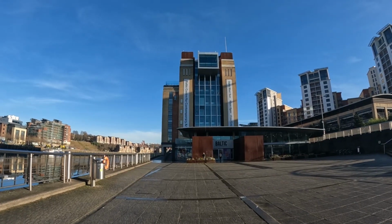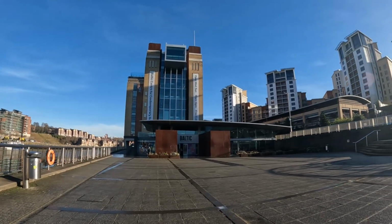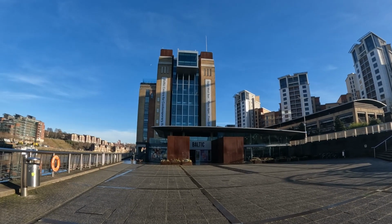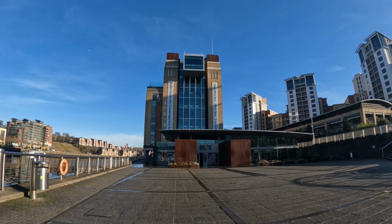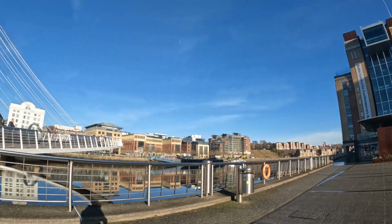Now, if I did want something to do, I am literally outside the Baltic Centre of Contemporary Art. However, I know nothing about art, and I know the square root of absolute bugger all of contemporary art. So rather than me wasting your time, taking you around there and not really looking and appreciating anything, we'll head back that side.